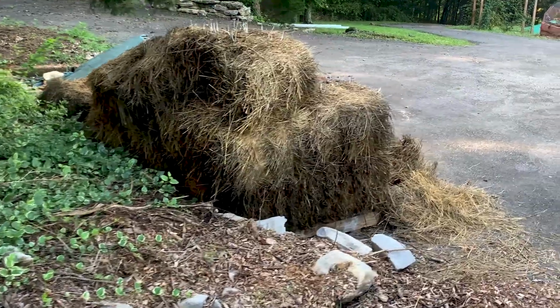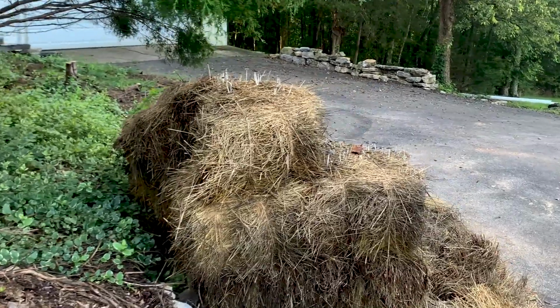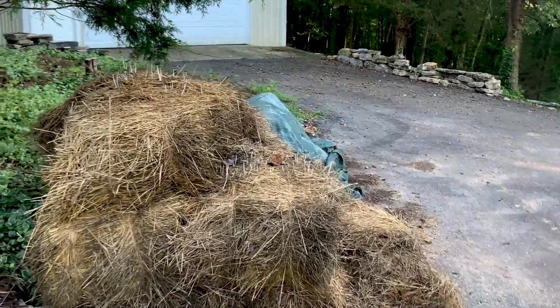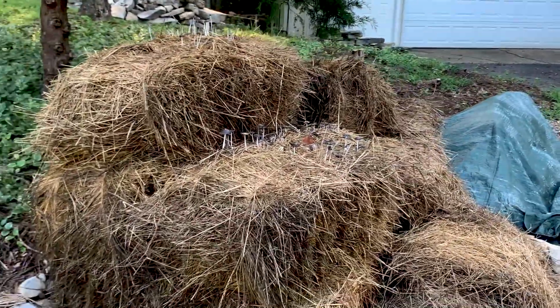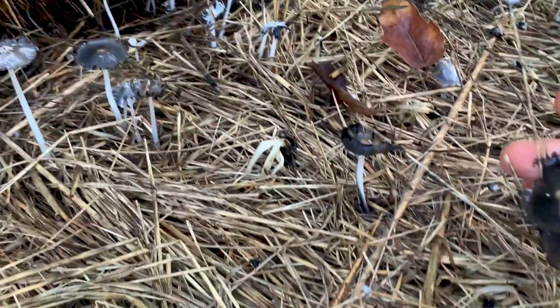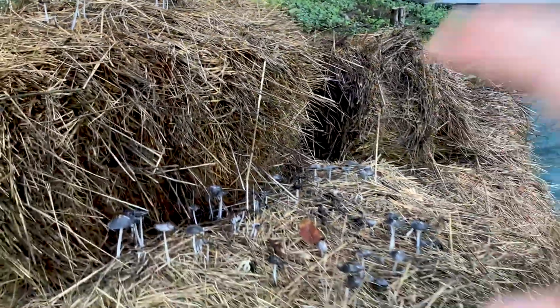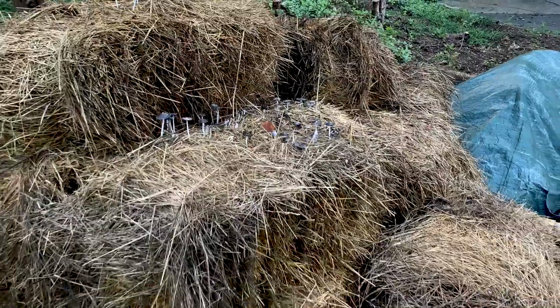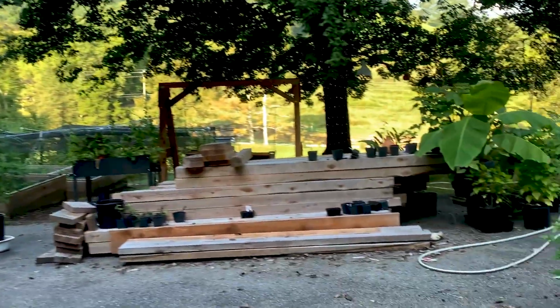This hay really should have been covered. I thought we were going to use it right away, and now it looks pretty nasty. But I'm planning to just put it on top of the side garden when we chop down the plants. And look, I could have a whole garden growing in here. I could have squash plants just in a hay bale garden right here. But eventually I'd like to see all this cleaned up, you know, and not just have all this construction material and everything sitting around and all these plants.